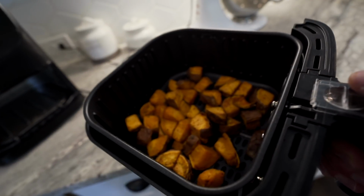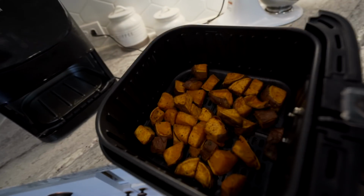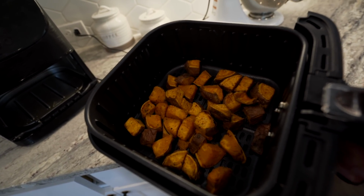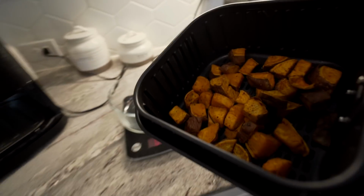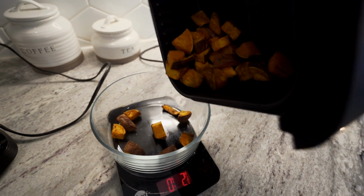So here we have some sweet potatoes. The way I made these, air fryer, obviously. But first, I threw 2 sweet potatoes in the microwave, cooked them for 6 minutes. And then after that, diced them up, mixed them with some olive oil, salt, pepper, paprika, and then threw them in the air fryer. So I'm gonna do about 8 ounces of these.